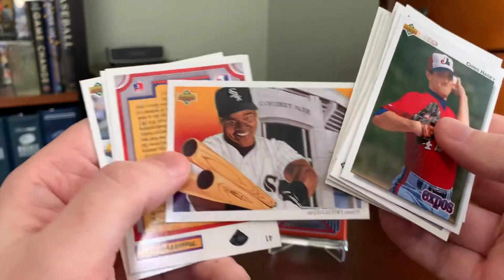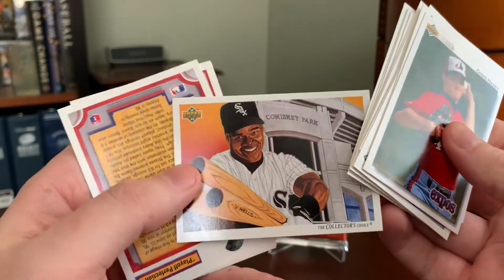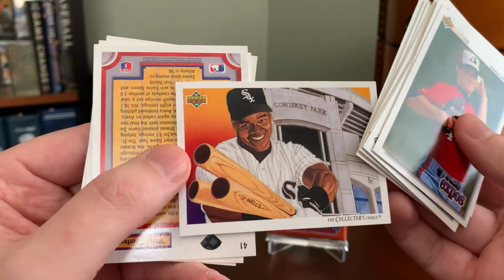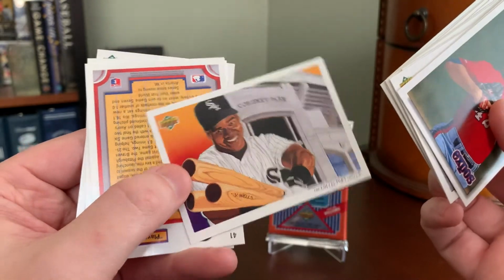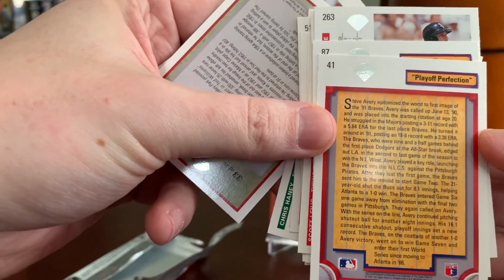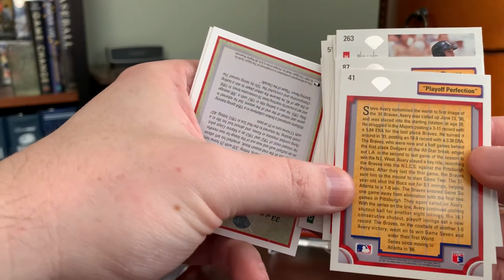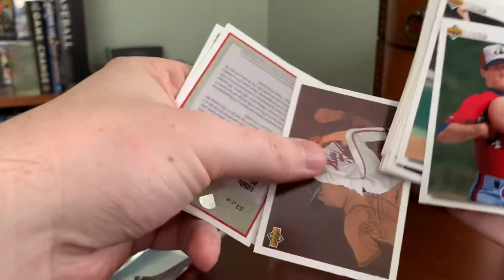And here is one of the famed illustrated team checklist cards that Upper Deck was known for across all sports in the early days. Really like this painting of the Big Hurt in front of Comiskey Park. I sort of miss this type of thing in flagship sets these days. I just think they're cool cards. Next up, we've got a Braves card here, Playoff Perfection. Steve Avery talks about his call-up in June of 1990, being placed into the starting rotation at a young age. It's a unique card. I don't remember that one at all.